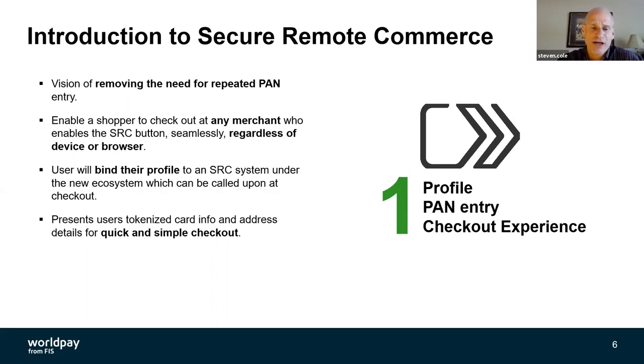presents users tokenized card information and even their address information, shipping address and billing address, right? All of that information is stored securely. So you do have this quick and simple checkout. So the goal is that you have one profile. That's probably going to be one profile per SRC system, and we'll talk about what the systems are. But you enter your PAN data one time, right? And then it is stored, and then you can use it in multiple places. And then you have this one checkout experience. So you're not having a different experience with every online retailer that you go to.